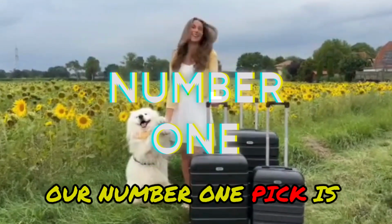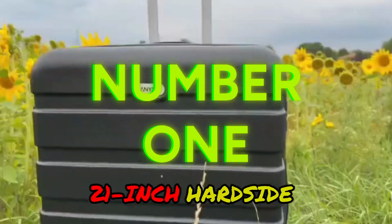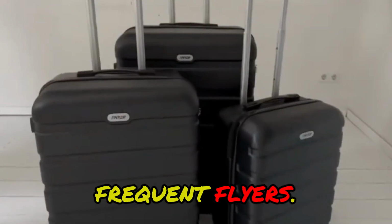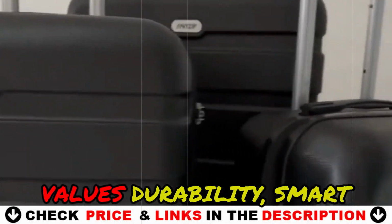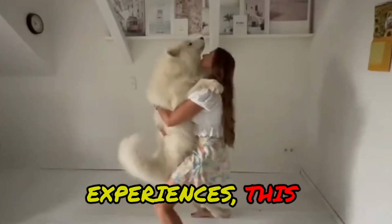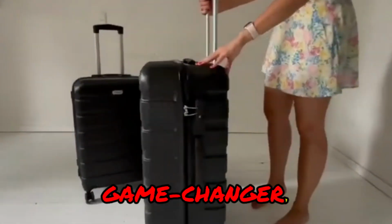Our number one pick is the Samsonite Freeform 21-inch hardside carry-on, the gold standard for frequent flyers. If you're someone who values durability, smart design, and smooth travel experiences, this carry-on is a total game changer.